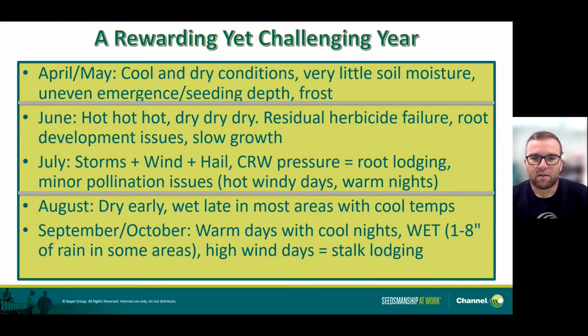So when we think about 2021, I describe it as a rewarding, yet also very challenging year. I think those challenges are just something we've all come to expect in this industry. But today we're really going to be focusing on what we saw in April and May, which were mainly cool and dry conditions, very little soil moisture, and then after planting, a lot of issues with uneven emergence, variable seedling depth, et cetera, and also some frost that moved in that early May timeframe, right around that last frost date.